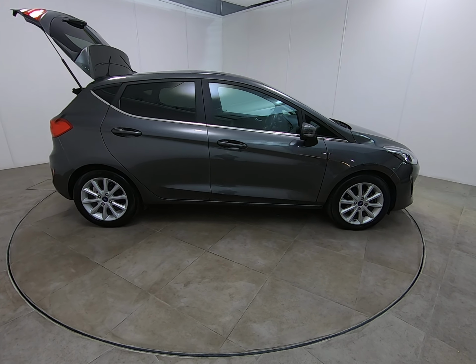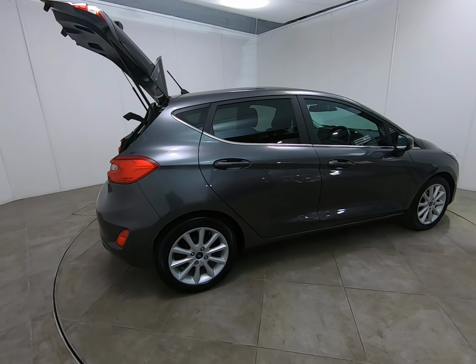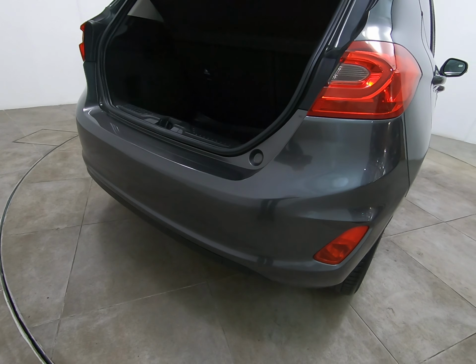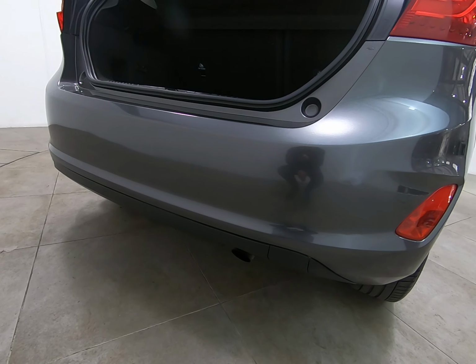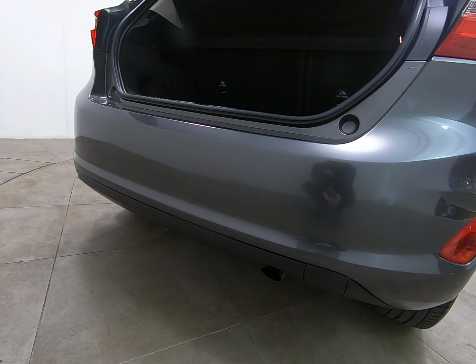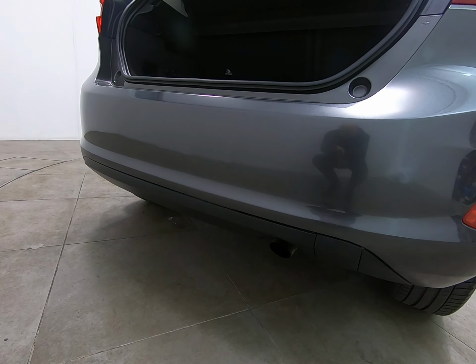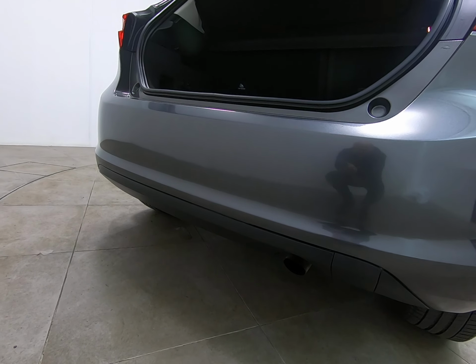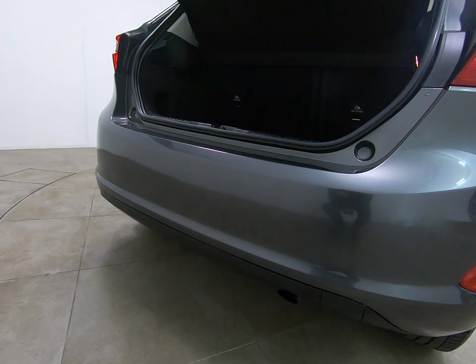Just bringing you around to the rear of the vehicle. As I mentioned at the start of the video, all bumper corners free from any scuffs or marks. No marks to the centre of the bumper either. Car's never backed into anything at all. Plastic trims on the underside of the bumper, also unmarked. Car's never backed over anything.